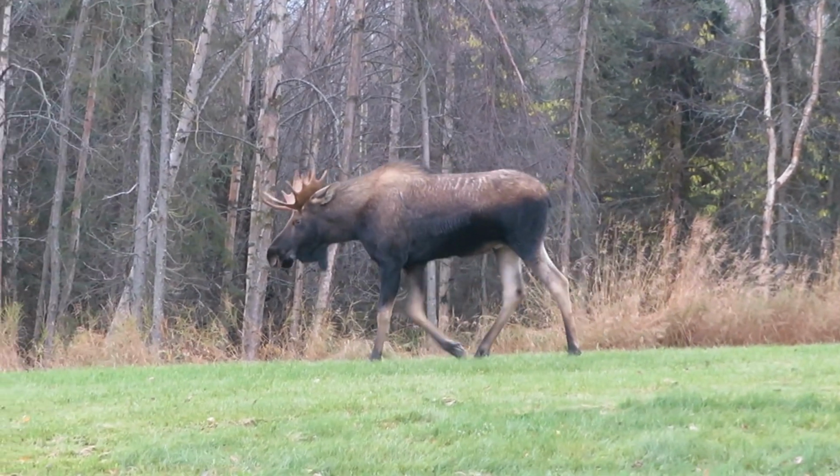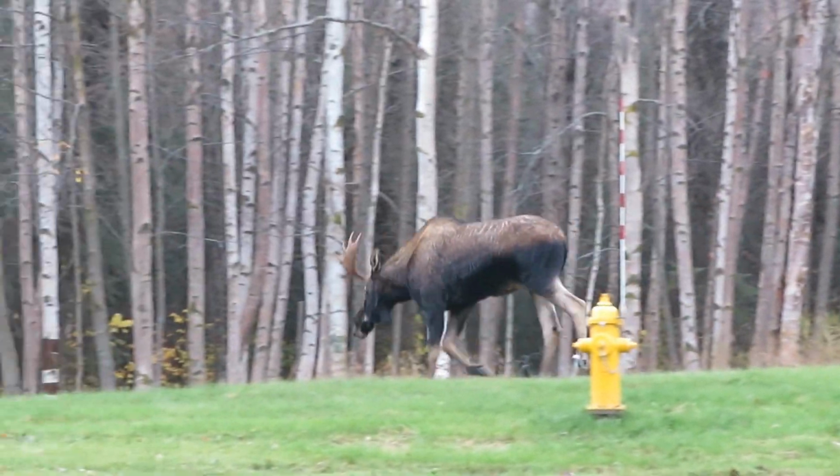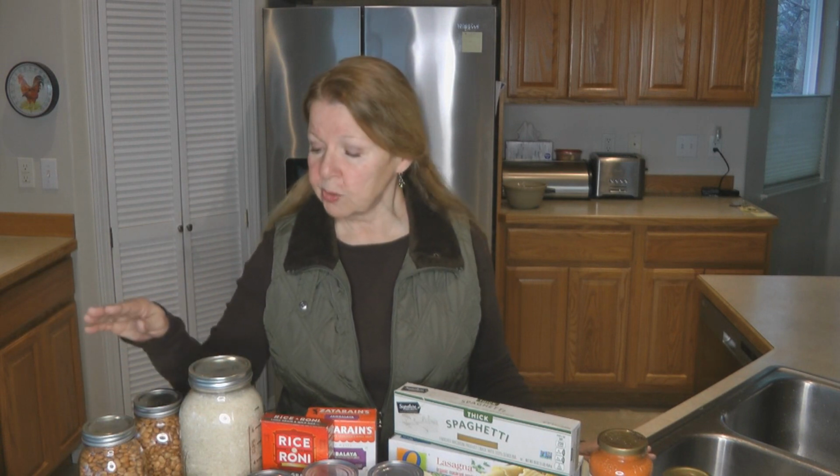Here are 4 easy foods that you can stockpile today that can help you be better prepared for those hungry days in the future. Yes, start with beans and rice. There's a variety of beans you can get. You can get small bags of beans. You can get big bags of beans.